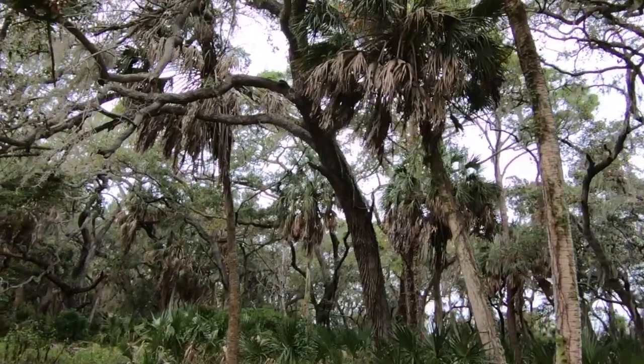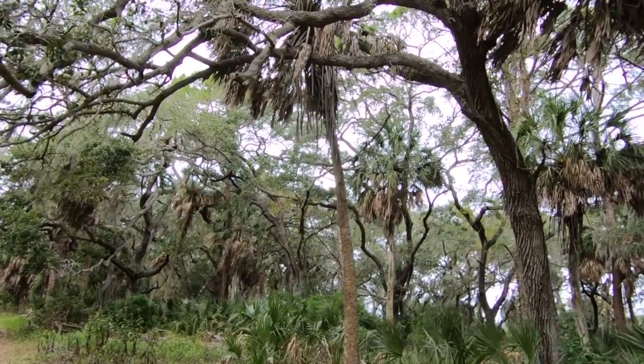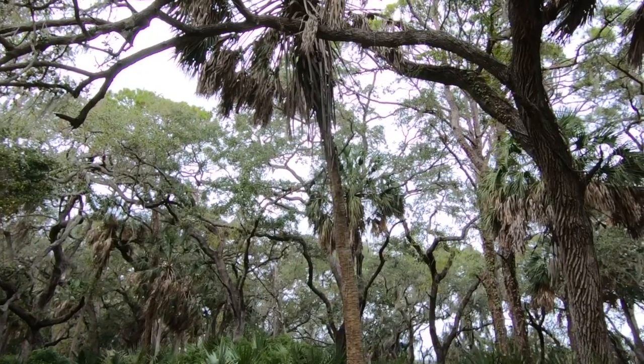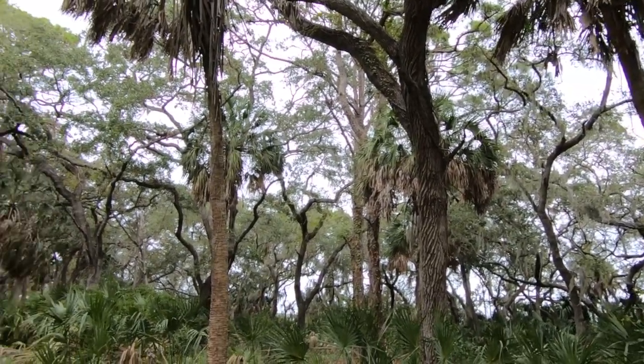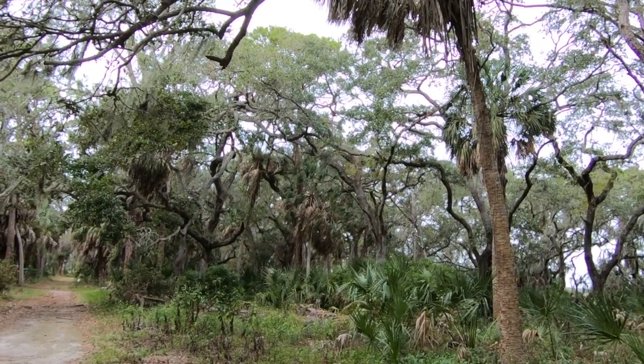I love all these old live oak trees that we have in Florida, and they have the moss hanging off of them. They kind of make the forest look spooky, but they have a lot of history here. Very cool.